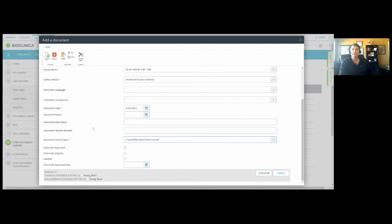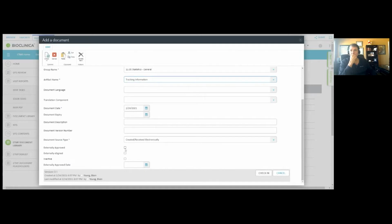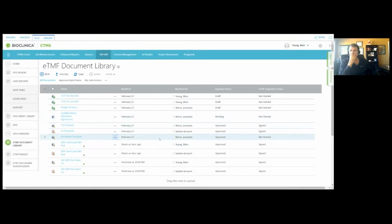And 1 second here, I'm going to go back to group name here. And I want to go to Statistics General. Perfect. And artifact name is tracking information. And once we're here, we're going to click on check in. What this is going to do now is make sure we have the information here, and it's checking that document in so we can go through that workflow.